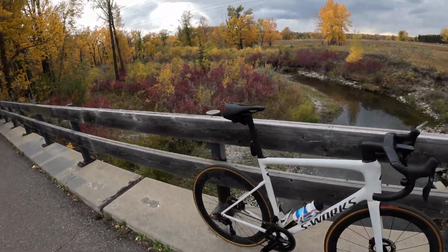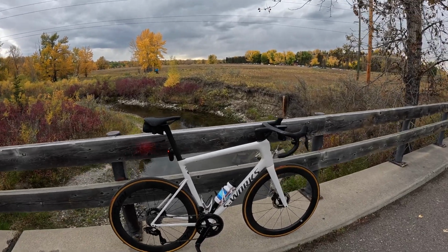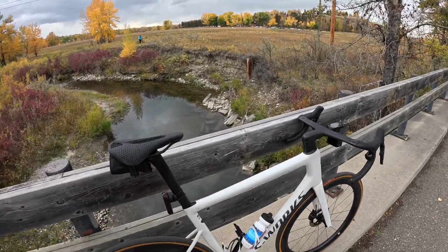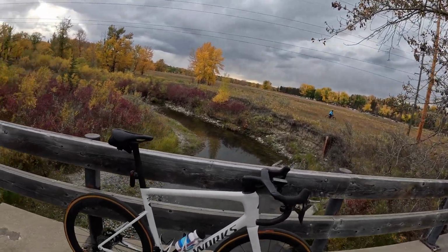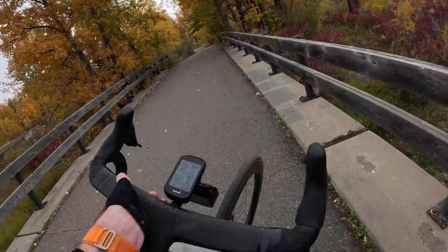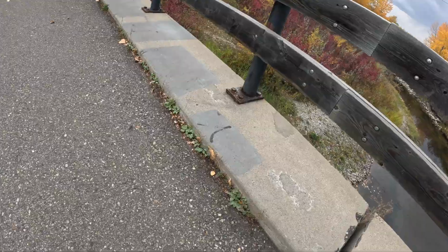Oh man, it's such a shame that I got this bike so late in the year, like the end of summer. It would have been nice to get the first couple months on it, but it just makes starting the year that much better once we have it, which will be awesome. Oh well, I'm going to keep on going. Let's get on the bike here.